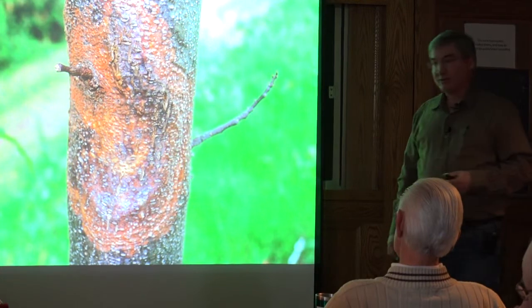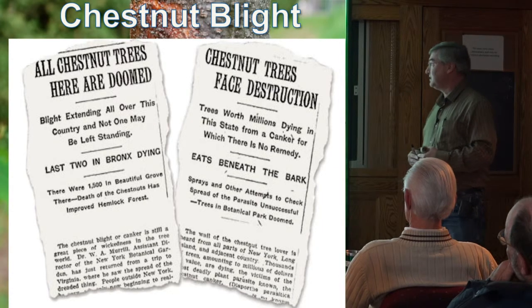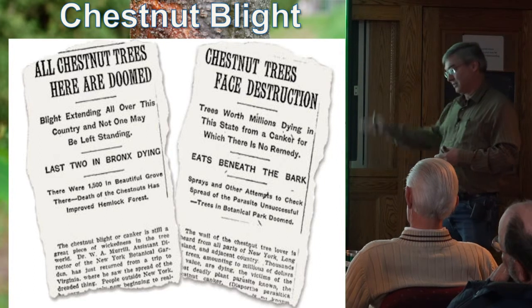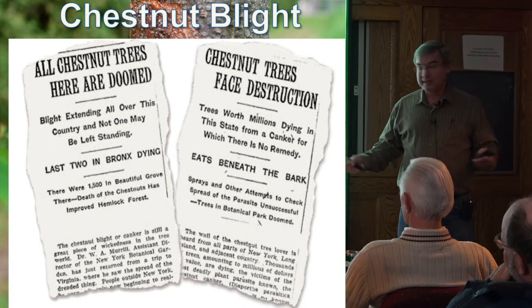Now, when the blight first came through, it really caused a panic. And you'd see headlines like this: all chestnut trees here are doomed. Chestnut trees face destruction. These are some of the actual headlines from around 1904 and earlier, or a little bit later. So people really were wondering, what can they do?